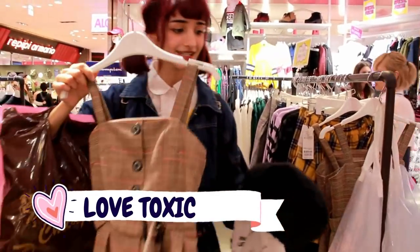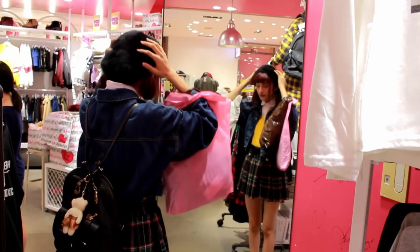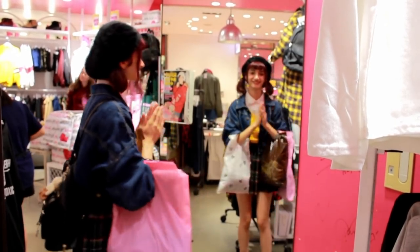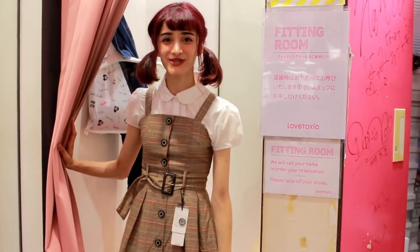So, I kind of like this. I'm gonna try this on. And I also wanna try this hat on because we kind of wanna get a beret as well. Oh, I kind of like it. That's adorable. It's really cute. Yeah, I'm totally gonna get that. Yay! So I do kind of like this. I might buy it. I think it's super awesome style.